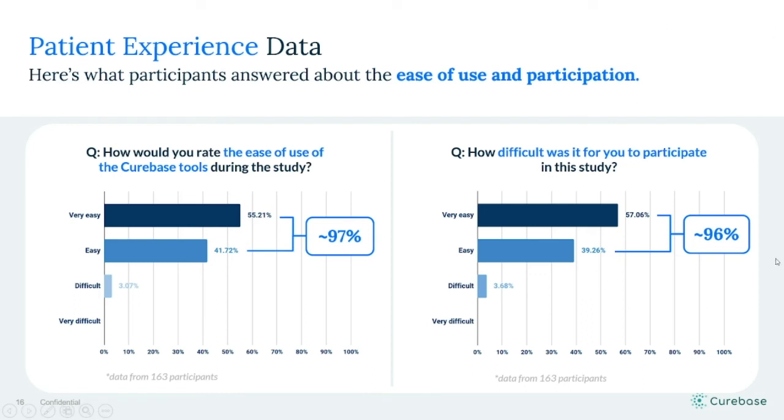But also, how difficult was it for you to participate in the study? It wasn't perfect for everyone, but about 96% said it was either easy or very easy. So that's better than most studies I've ever seen. Again, it's not a drug therapeutic. It wasn't an intervention, but there was a very long-term commitment to being in the trial.